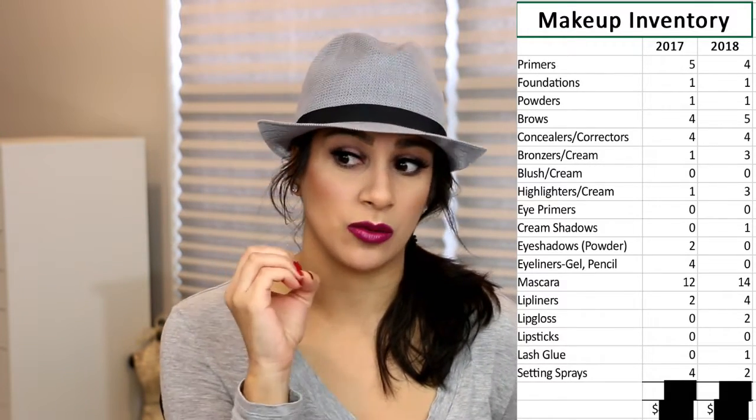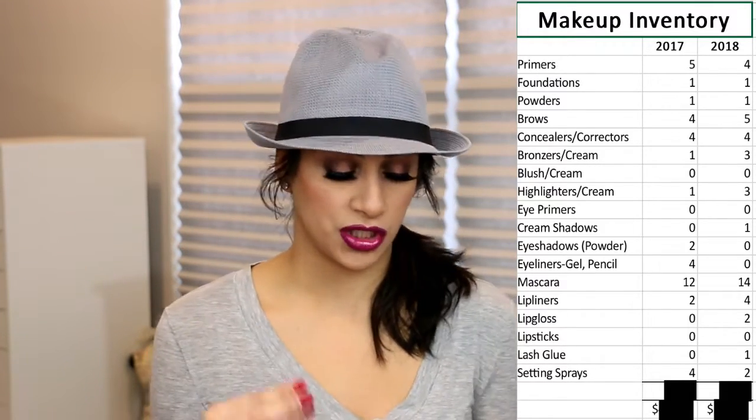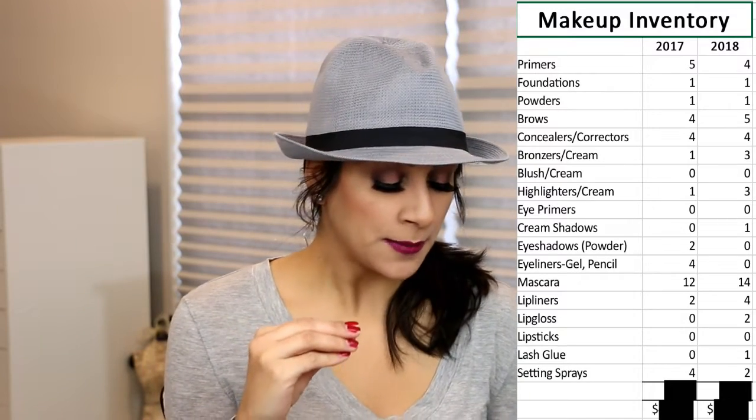Eyeshadows, these are specifically powder eyeshadows in a palette or in a single form. I used up 2 last year completely. This year I used up 0. I did hit pan on more this year, but I did not use any up.